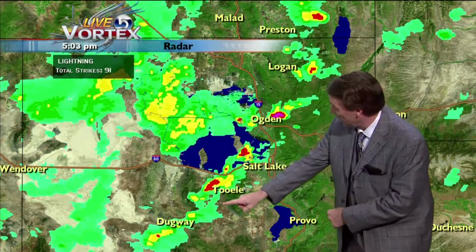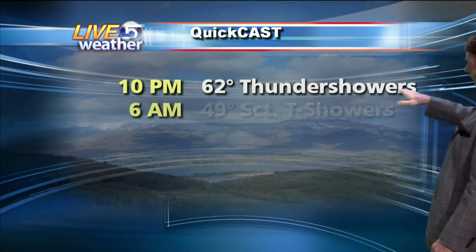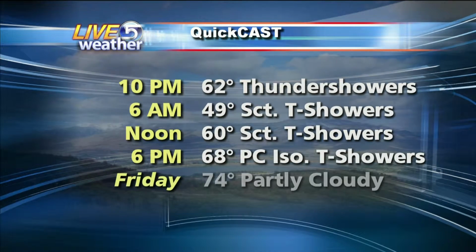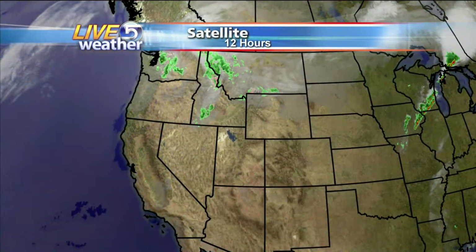Now, we have a line of thunderstorms that are from Ogden out towards Tooele. That is going to march into Salt Lake City, and you can see there are more thunderstorms behind it. So for the rest of tonight and into tomorrow morning, the forecast is for thunder showers, 62 at 10 p.m., 49 degrees in the morning, scattered thunder showers. By noon, scattered thunder showers. And then in the afternoon, partly cloudy, isolated thunder showers as the storm pulls away. And then Friday, pretty good day, 74 and partly cloudy.